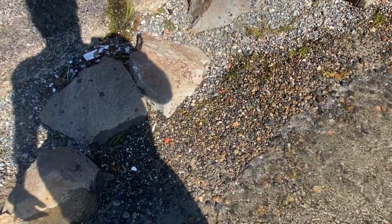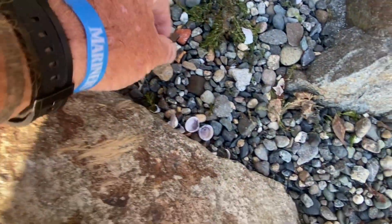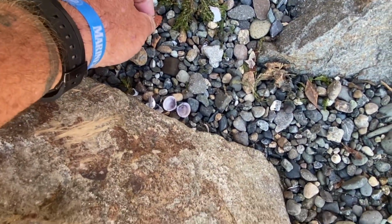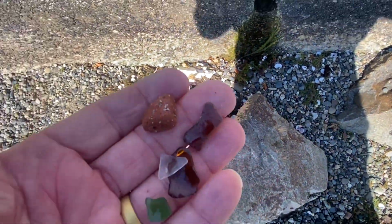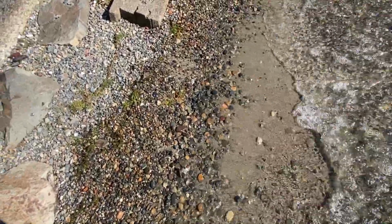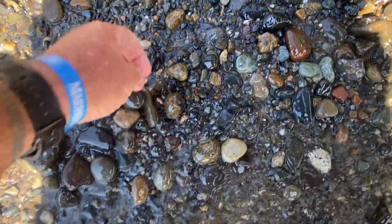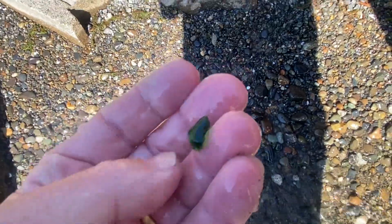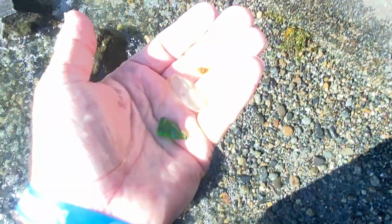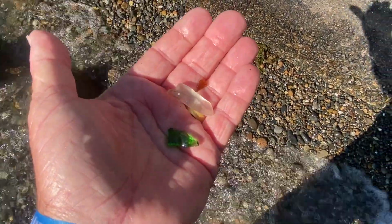I did just see another piece of brown next to a piece of a brick. It's harder to see them, quite frankly, when they dry out because they don't shine at all. I think I'm going to find a couple more and then go up to the house and see what my wife is doing. I just was moving some of the aggregate around and I found a nice little piece of green glass. All right, I think these are going to be our last few pieces. I'm going to go up and see what my wife is doing.